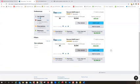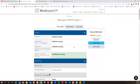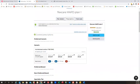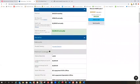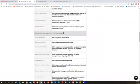Once it pulls up the plan details, it's very nicely laid out for you to go and review with the consumer. Your prescriptions are up here, so if you added prescriptions, you can simply just click that. You'll see the breakdown. You can see the gap and donut hole and all of that fun stuff with total cost. But going back to plan details, everything here listed out is everything you need to review with the consumer.